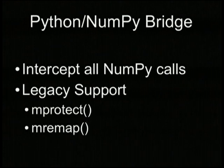Well, that's not really a good thing, because we have a situation here. You are trying to directly access a contiguous memory block, which could be on a completely different node somewhere. It could be on your GPU. It might be on a completely different machine. So that was kind of an issue. And the solution to that was, and we wanted to have legacy support. We wanted to be able to take any existing NumPy application and run it without changing a single line of code and running it on our runtime system.